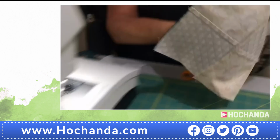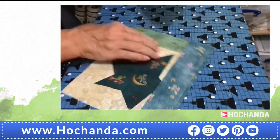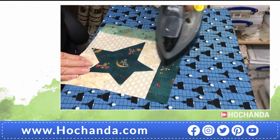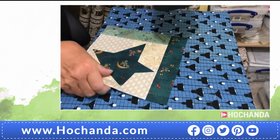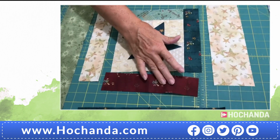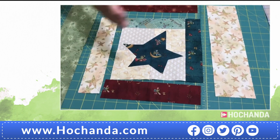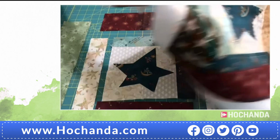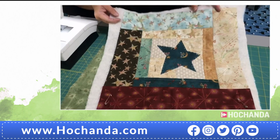Same again. Move to the iron. You can see my iron's really close. If you can do this, even if it's with your ironing board, lower it down so it's the same level as your table, works really well. Like that. So then we'll put this one on, then this one. Keep working our way round until, as if by magic, we've got one with all of the pieces on.